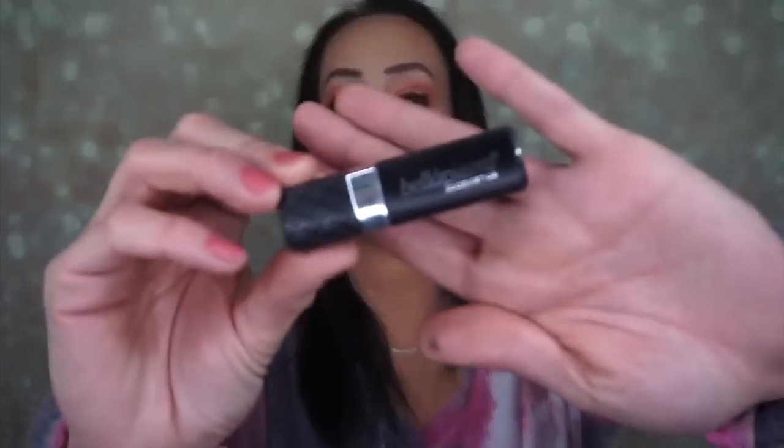It is just my perfect nude. I will wear this with any eye look. I know, sounds crazy. If I can't figure out what color lipstick to wear with an eye look, I just wear this one. It looks like this, and the shade is right here.